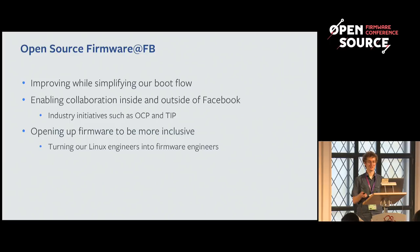And lastly, for us, this approach enables us to open up the firmware development to a large group of engineers who eat, sleep, and breathe Linux. So Linux boot makes a lot of sense for us. And in short, we're turning our large pool of Linux engineering talent into firmware engineering talent, thanks to the power of open source software in firmware. Thank you.